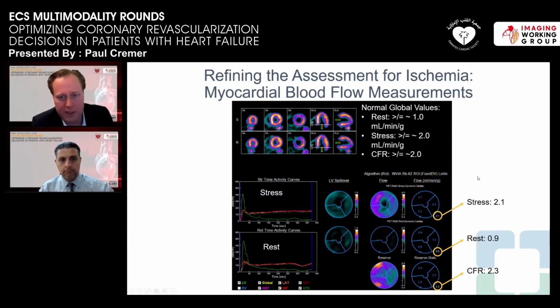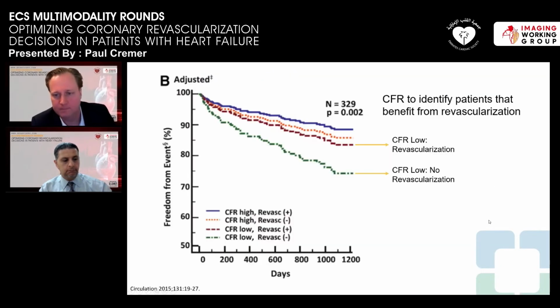So I'd just like to conclude by talking about a potential advantage of cardiac PET, which is assessing quantitative myocardial blood flow. On the dynamic data, we can measure absolute blood flow at rest and stress, and look at that ratio. And here's an example of that, looking at these time activity curves in a patient who has normal resting flow, normal stress flow, and normal coronary flow reserve.